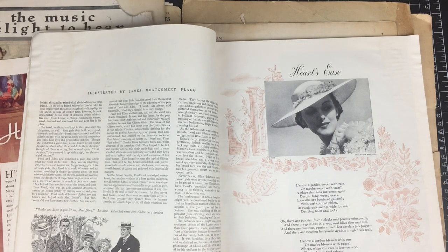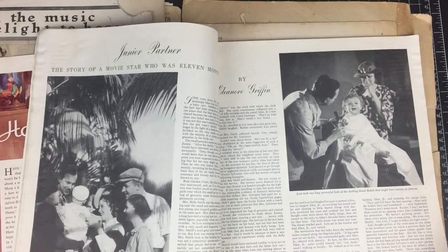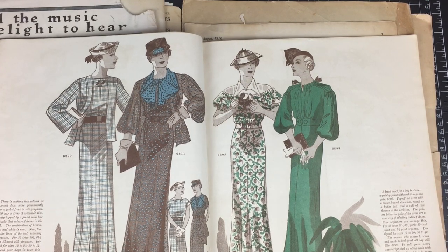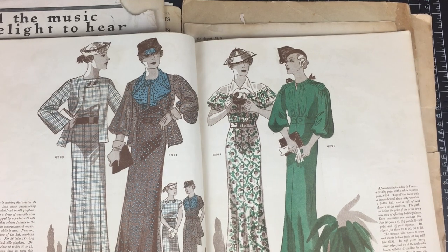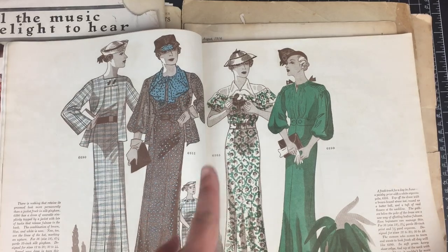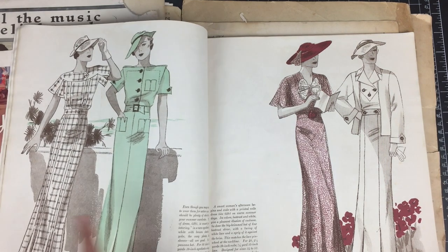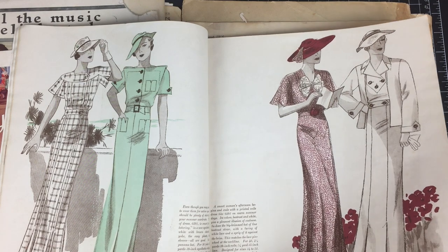Here's a little poem by Elizabeth Chrisham. My goodness. Whoa. Gorgeous. This is Butterick's. Purchase Butterick's patterns at leading stores. I have some of these Butterick's patterns. They were also in the attic, and I will be filming those in a separate video, but these look very familiar. I might have these very same patterns.